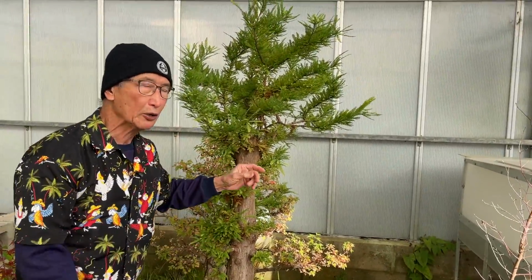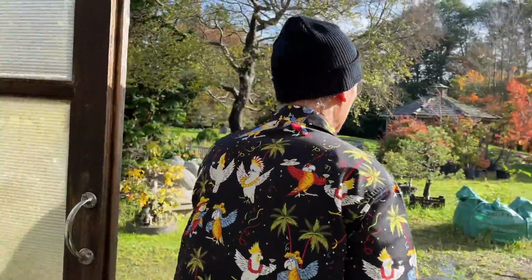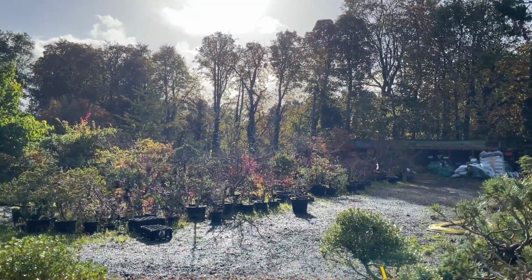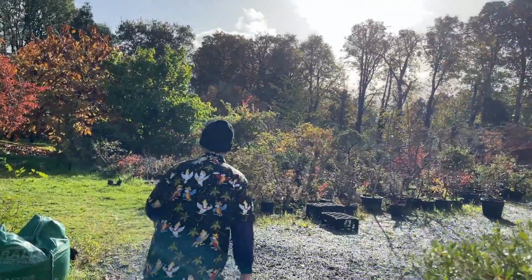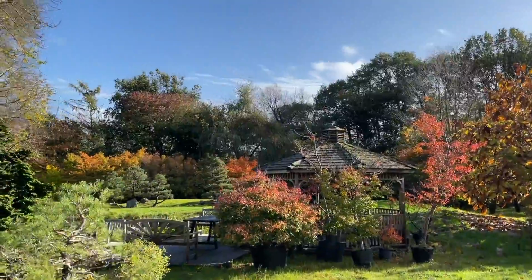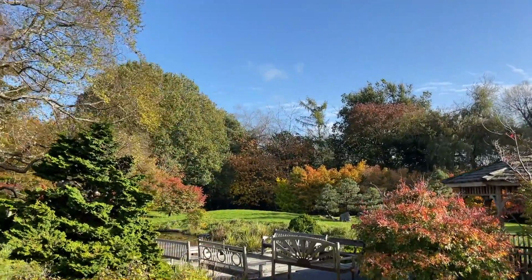I will show you another one out in the field. So let's walk to the field and I will show you, and we can take a little walk. Let's keep the camera running because it's a nice sunny spell now. If we take a quick look at the field, you can see the maple trees in the distance just about starting to turn color.